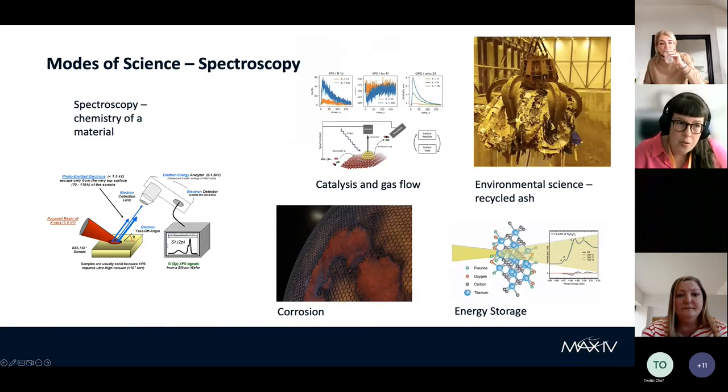Spectroscopy then, as I said, refers to chemistry. So you shoot X-rays at a surface. It knocks out what's called photoelectrons. It's just particles coming from the sample, and the particles will have a certain energy, and you can measure the energy of the particles, get a spectrum, and out of this you can then know something, very detailed, about the chemistry of the surface, typically, of a sample.